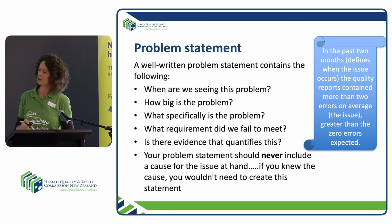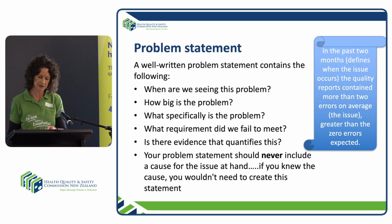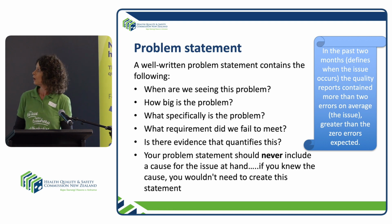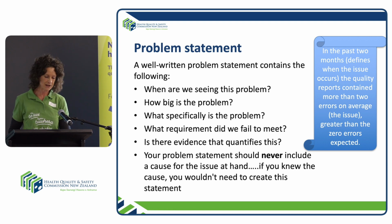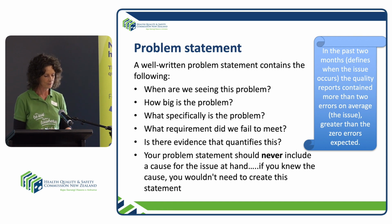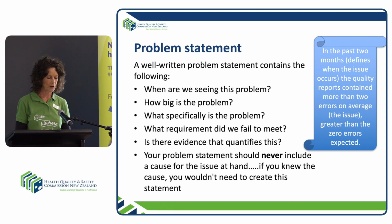So this is about working on your problem statement, which is also called your aim statement. Basically it's a well-written one. I'll just go through some examples. When are we seeing this problem? How big is it? What is the problem? What did we fail to meet? Is there evidence that quantifies the problem?